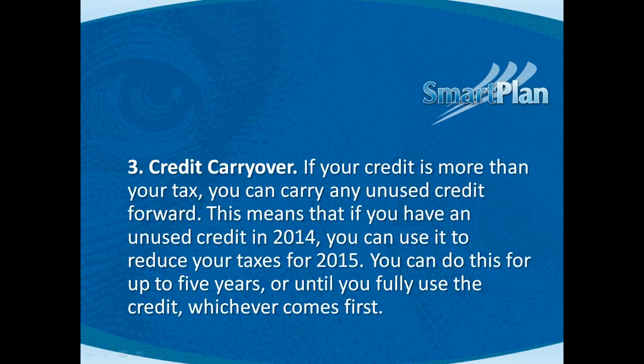There is a credit carryover. If your credit is more than your tax, you can carry any unused credit forward. This means that if you have an unused credit in 2014, you can use it to reduce your taxes for 2015. You can do this for up to 5 years or until you fully use the credit, whichever one comes first.